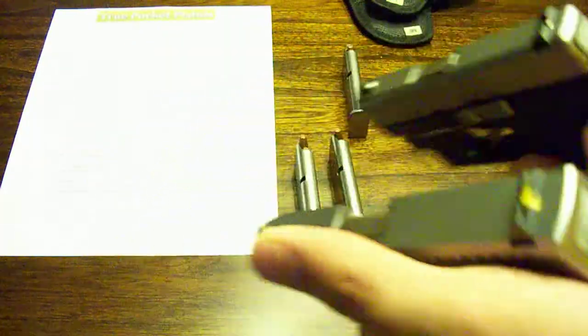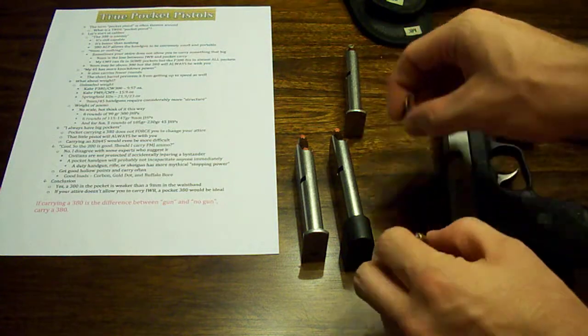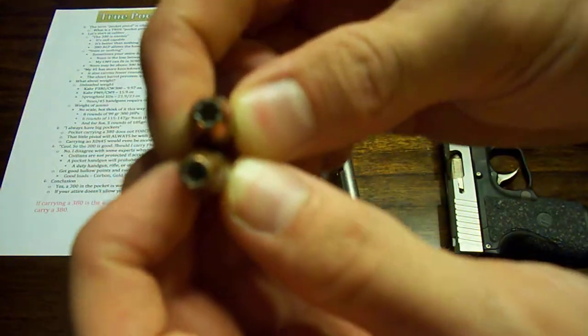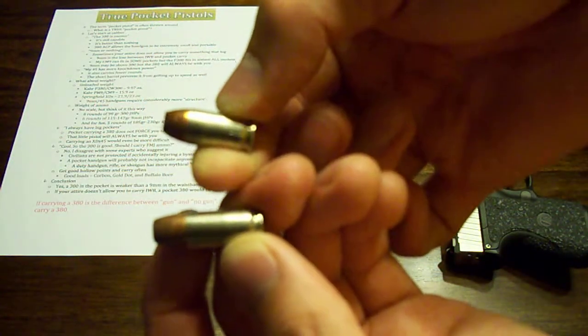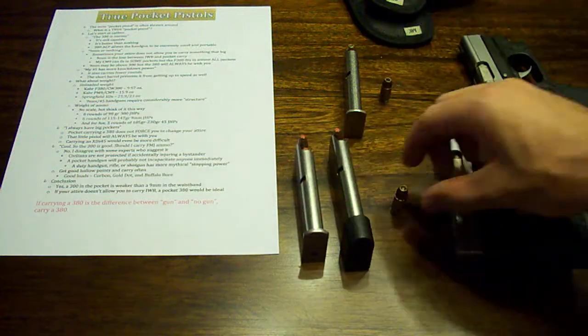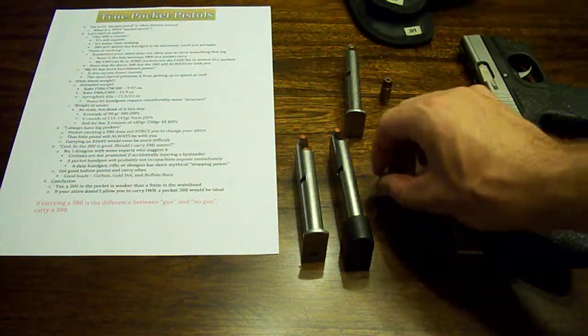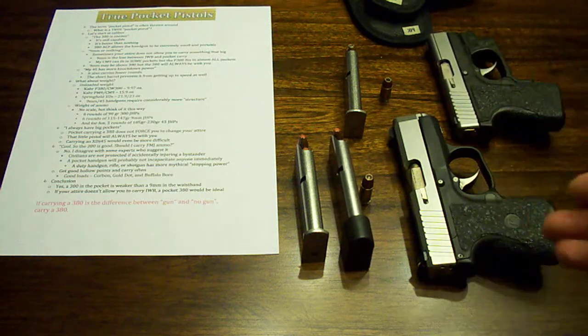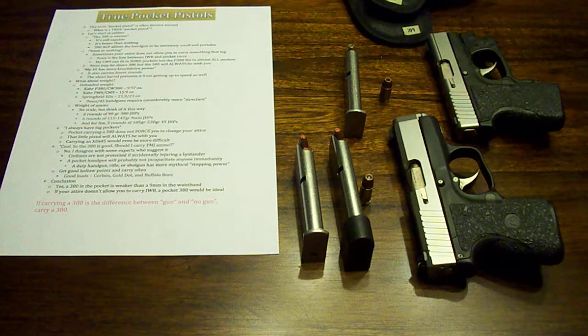Now, also know these rounds are the exact same diameter. Here's a Gold Dot 9mm, here's a Gold Dot 380. They are the same diameter, their case is just different. This is 9 by 17 millimeters, this is 9 by 19. So to contain the added pressure in this longer round, you need a lot more structure to the gun so that it can absorb it. And the CM9 has done a great job at it. It's a great gun, but it's still not a 100% pocket carry pistol. It can't fit in the pocket of everything comfortably.